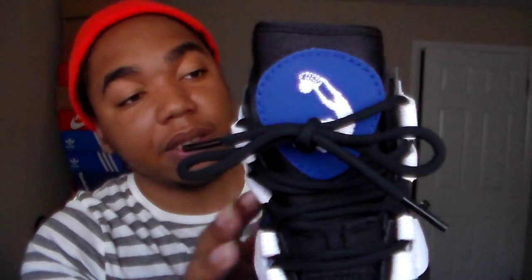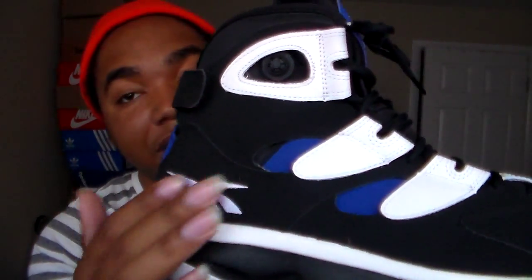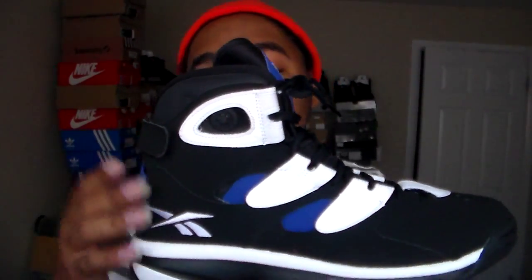Before he went to Payless, he was with Reebok. Got him dunking. His logo right there. Reebok on the side. Maybe some people don't like this big line right here. I'm just guessing, but it didn't really matter to me. I just couldn't wait to put this shoe on. Definitely something different. And we got Reebok engraved on the back of the Velcro.